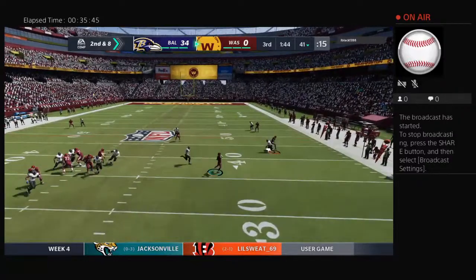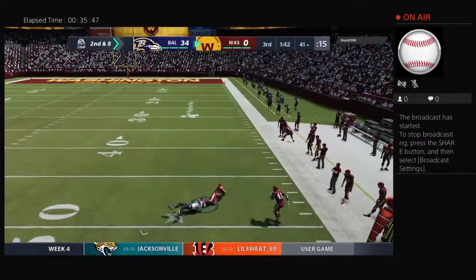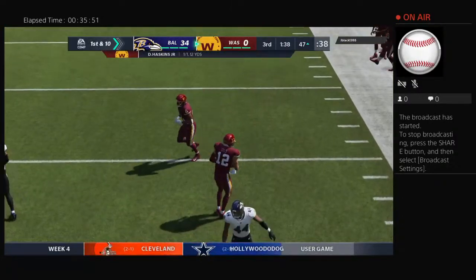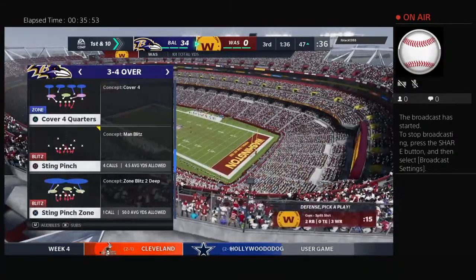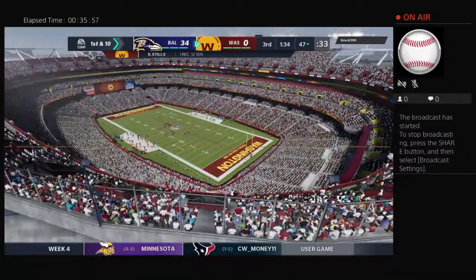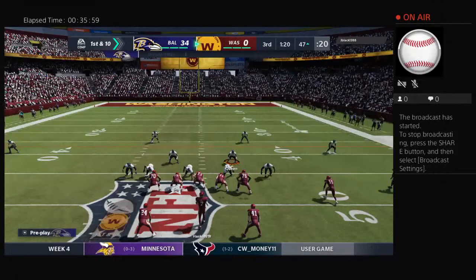They'll buy some time right. And he hits his target. It's Kenny Stills. And he'll be taken down, but not before he gets into enemy territory. 12 yards there and a 1st down. 10 at the 47-yard line.